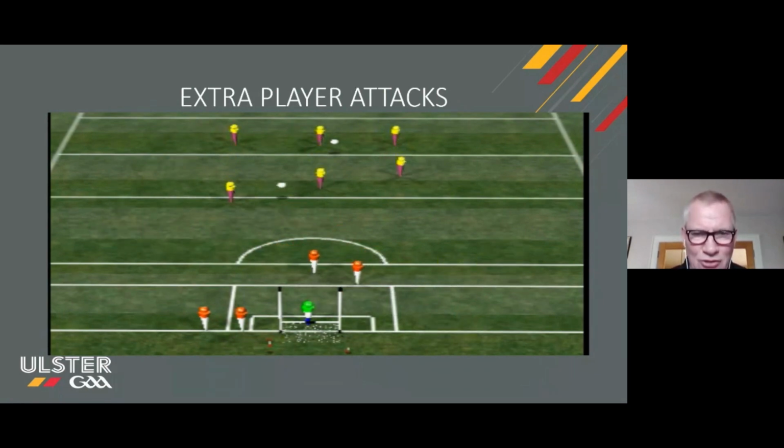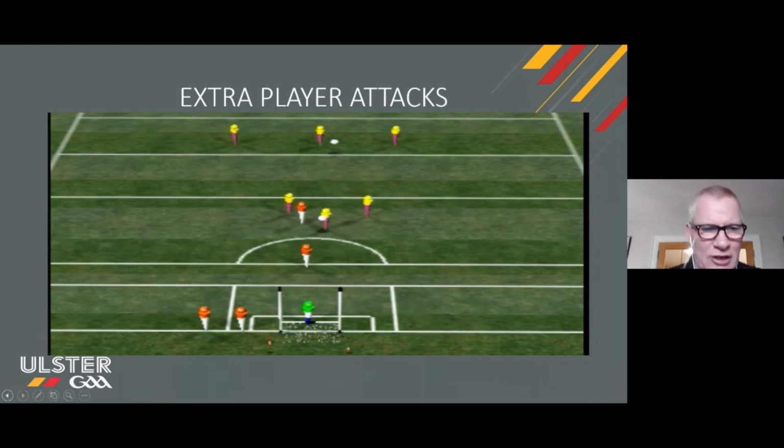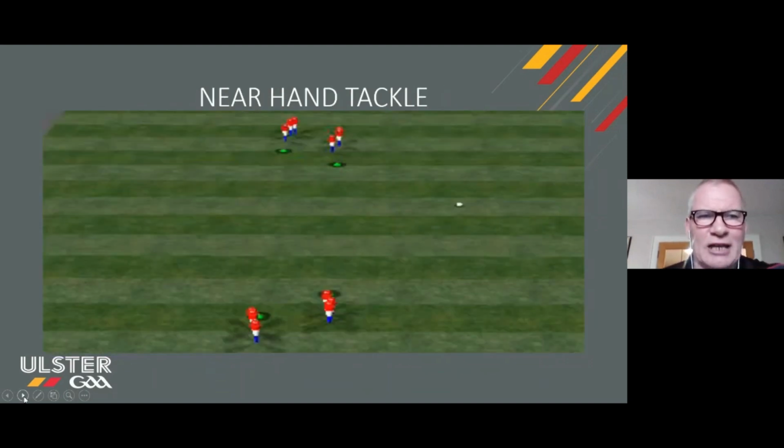Goals won matches. Concede the point to save the goal. So if you're left with two or three defenders, it's good work for your defenders to back off and not sell themselves too quick. So it's another wee activity that you can use, coaches. And you can change the sides. This is a wee tackle one.